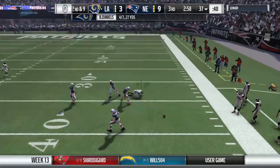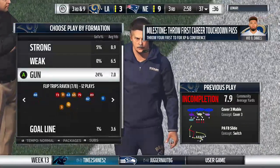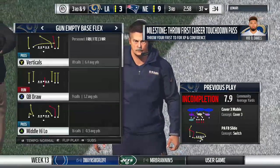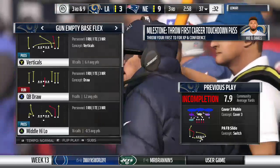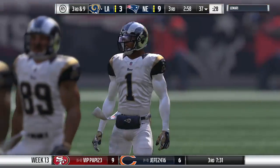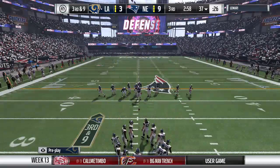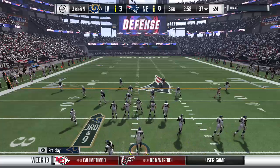And unable to connect on the long pass. It falls down incomplete. We know it's not an easy job to go out and catch passes when people are trying to tackle you and knock the ball away. But the bottom line is, that's a pass he's got to have and a pass he should have caught. And the offense looks to pick up the first here on third after that incompletion.